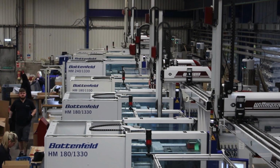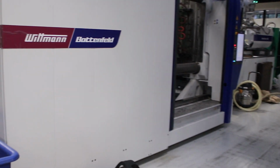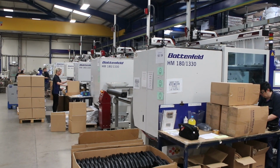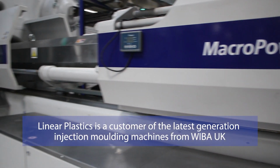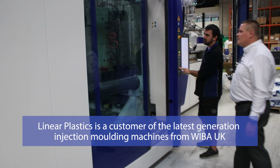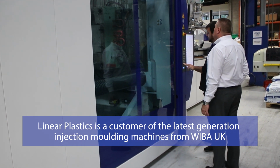Wittmann automation has been key. Not only can we achieve perfect consistency and repeatability, we are also able to upskill the human contribution for more creative and versatile activities. It's great to have a 1,000-ton machine on site. It allows us to offer increased capacity and capabilities for all our customers.